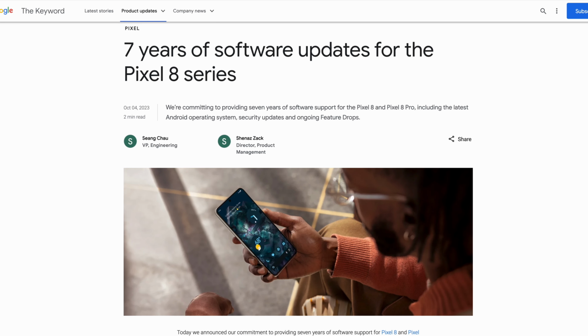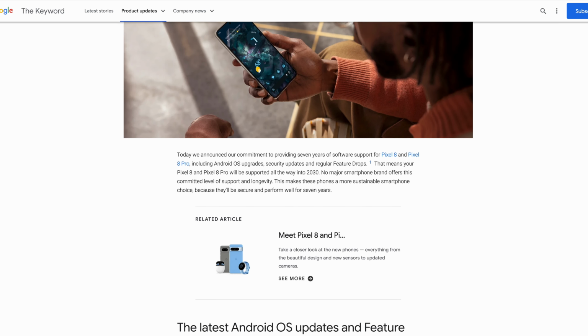Another major problem I have with the current Xperia lineup is the lack of software support. 2 years is not really acceptable considering the competition is moving towards 4, 5, even 6 years of support.